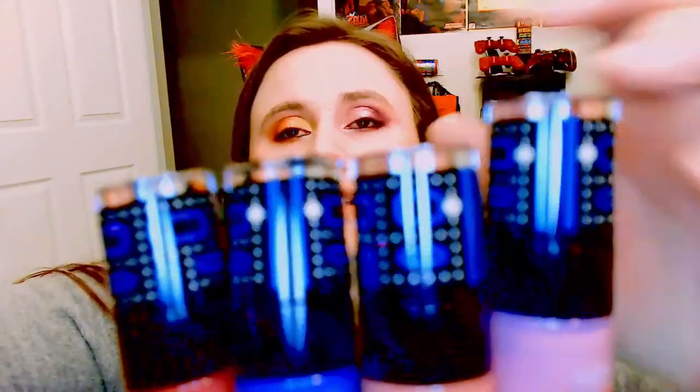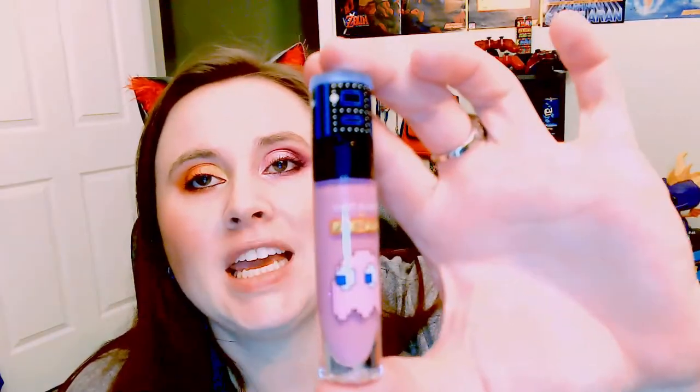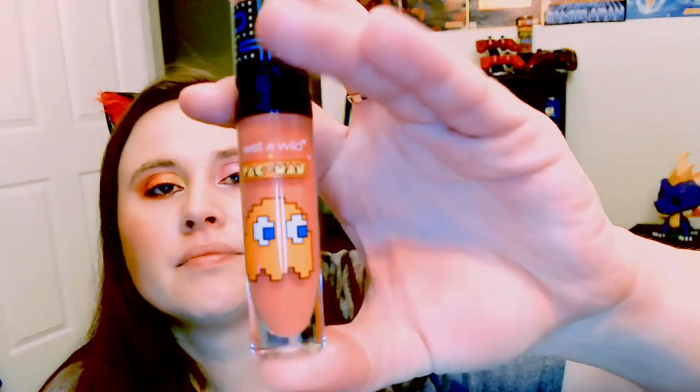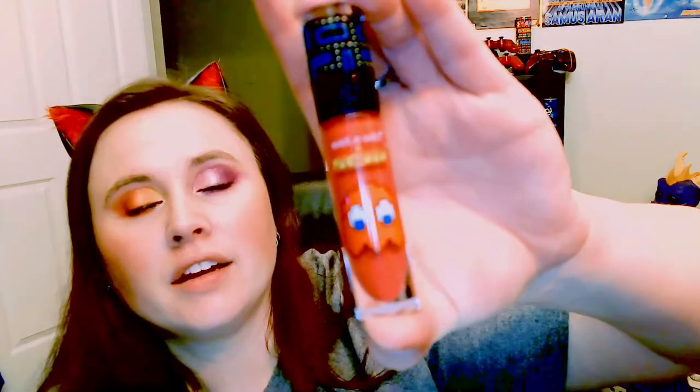Well, let's try on this lipstick stuff. So, let's take a closer look at these bad boys. We've got four colors. I want you to look at this. Now, would you just look at it? Look at that detail. That's just cool. We've got pink. This one's called Pinky. And this is Clyde. We've got this pretty blue, and that is Inky. We've got this pinky red, and that is Blinky. So we'll try on these colors real quick for you. See how pretty they are. Or not.